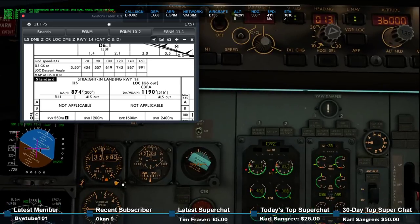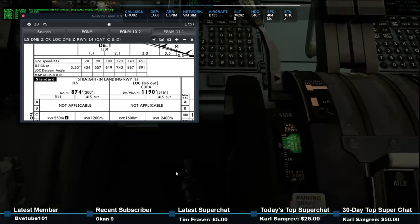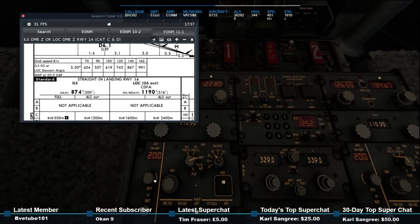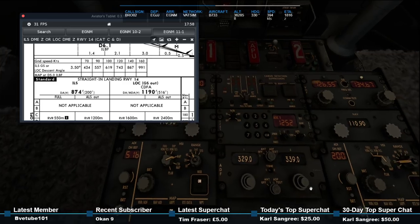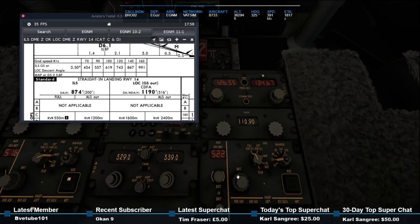So on this little bug here, we'll set 1190, and we'll set 516. Now, we saw earlier that didn't quite work out right, but I'm going to stick in 516 as the decision height here. 516, there we are. And 516 again, 100% sure that's what you set. I just want to make sure it's saying something.